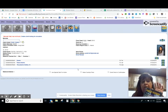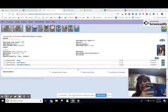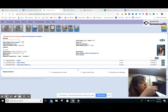Now, normally, since we can only check out 3, if she puts in her number and her record comes up, you're first glancing to see if you see anything the color red or orange. On her record, I don't see anything red. And let's say that I don't catch that she already has 3 books checked out. So I go ahead and try to check out the book to her. I'm going to scan it like I normally do.